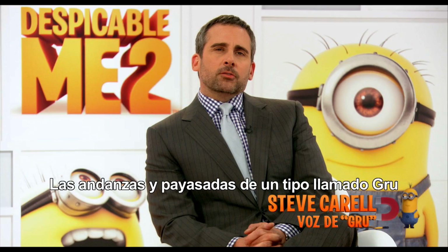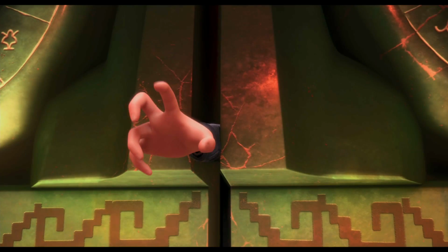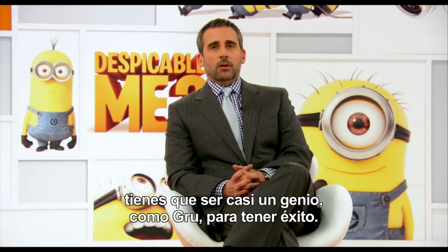Good evening. The action and antics of a guy named GRU are seen again in the new 3D animated film, Despicable Me 2. In the world of 3D animation, you've almost got to be a genius, much like GRU, to pull this off.